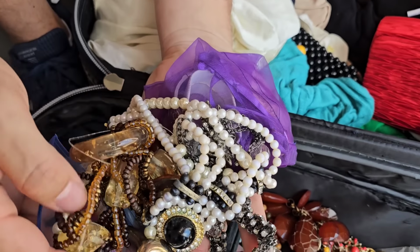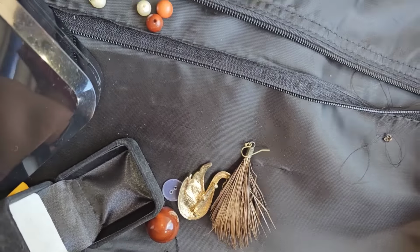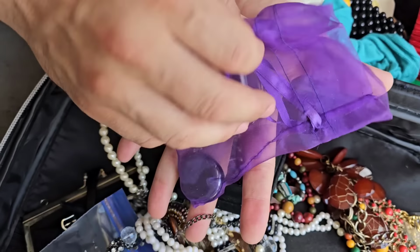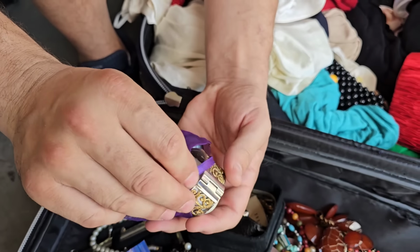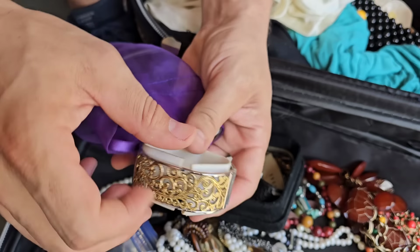Oh my. Oh my. This might be a Bakelite. It's okay. This could be old Bakelite here. Look at this. This is a bracelet. Oh my goodness. What is this? Oh, wow. What a unit. Okay. All right.